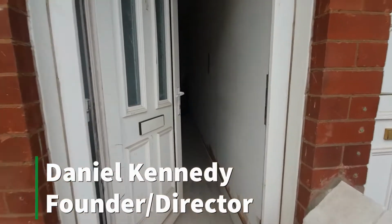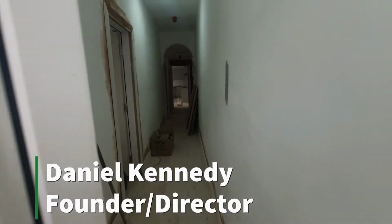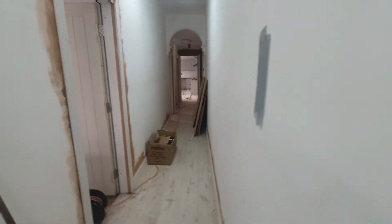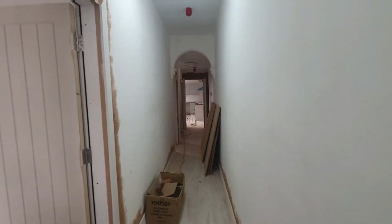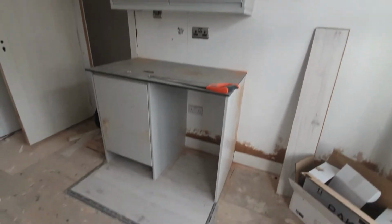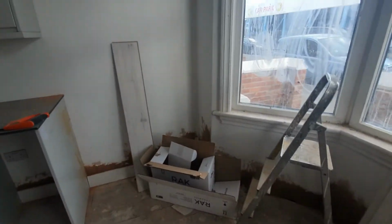So here we are, week 13, 14, including the delay with the plasterer. Second fix, Chippy has been the main focus this week to get all the T stations in, to get all the doors on, get the handles on. So again, you can really visualize what each unit's going to look like, which is always the favorite part of the job.